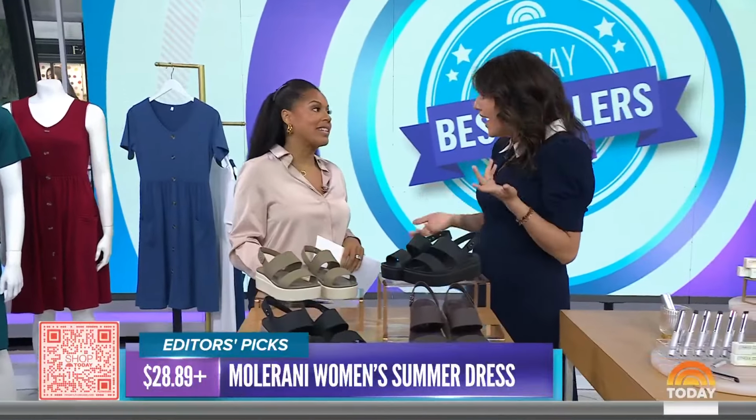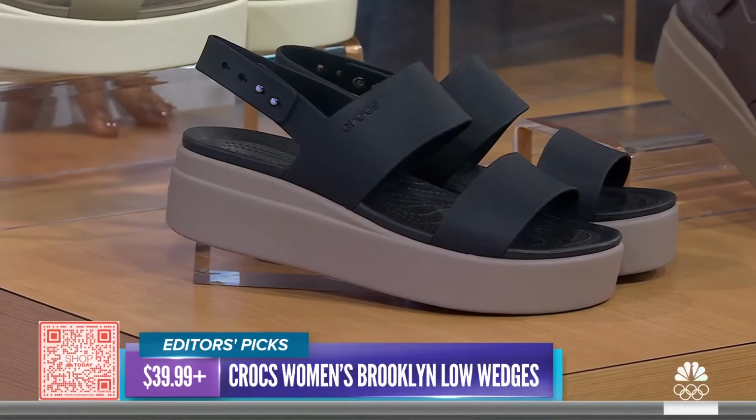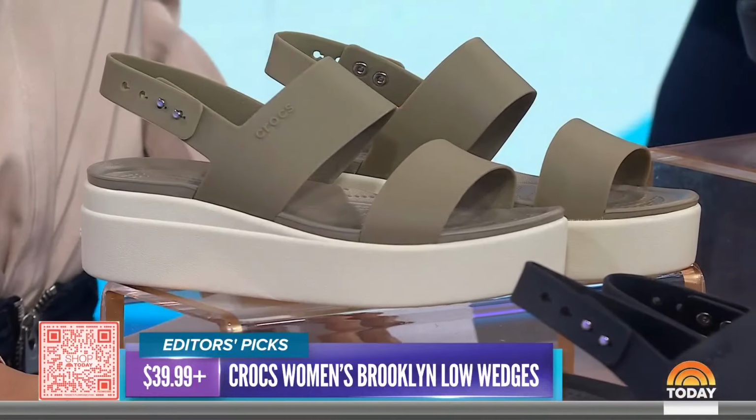I didn't know you could buy Crocs on Amazon. I'm not going to lie. Yes, these are genius. And let me tell you something about Crocs. Nurses and teachers really love that brand. Sure, because they make really comfortable shoes. You know, the clog style is what they're known for. This Brooklyn wedge is their stylish take on a summer sandal.